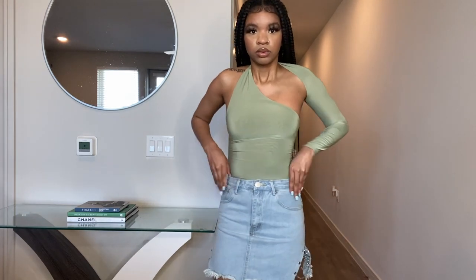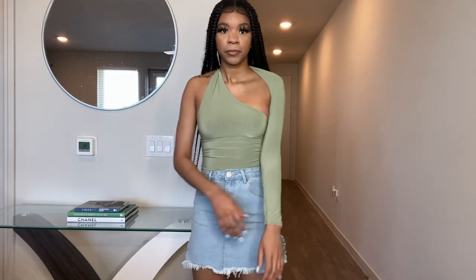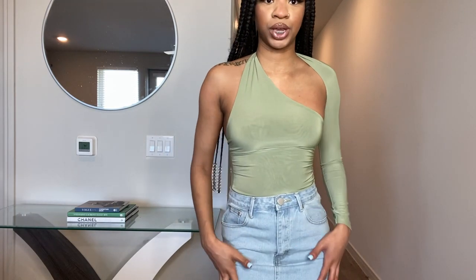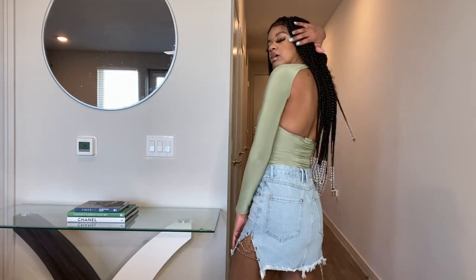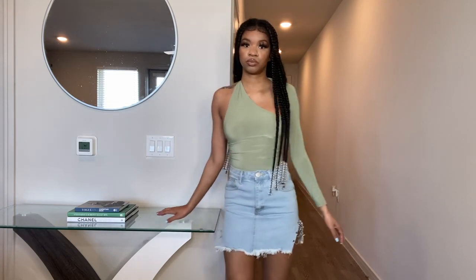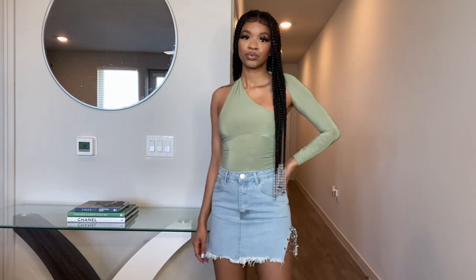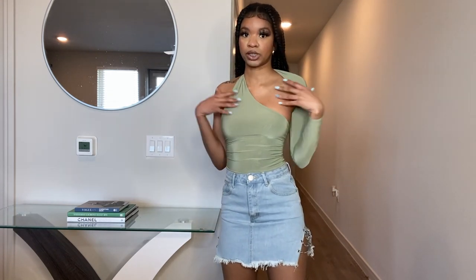This bodysuit. I feel like this one is cute too. Love the details, it's different. It's a nice, pretty, springy green. Super cute. Would you wear this top or would you wear this bodysuit? Both give me very spring AF vibes, super cute.